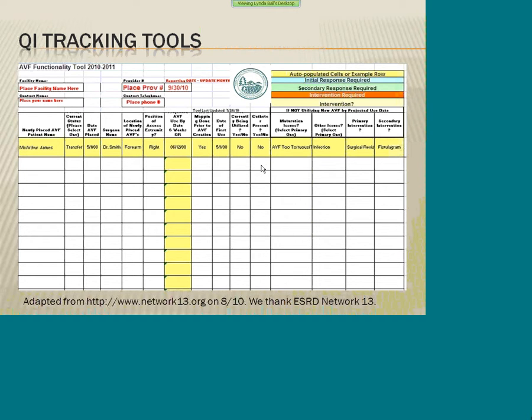But if you notice that your date is getting further and further out, then there's a problem here, and there's a drop-down box of what is the problem with the patient. And then you've identified that problem, so now what are we doing? What intervention are we doing? So here this fistula was too torturous to use.